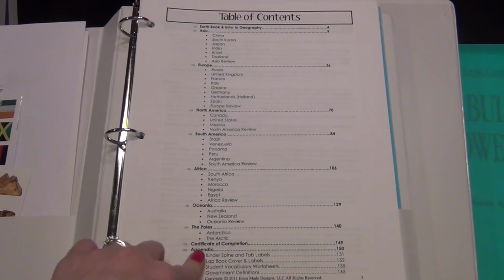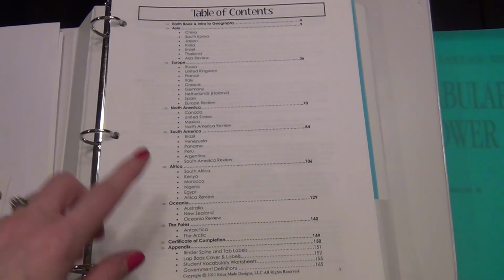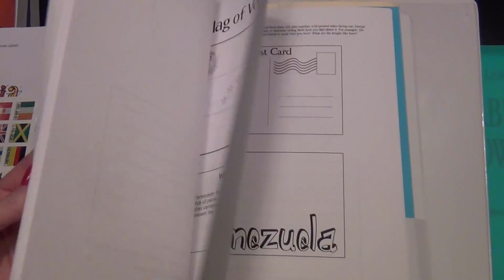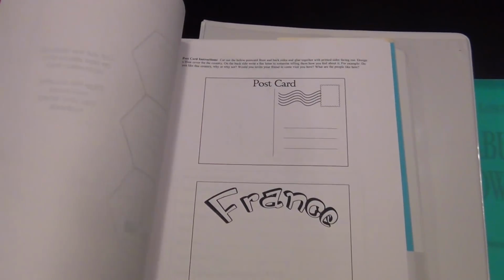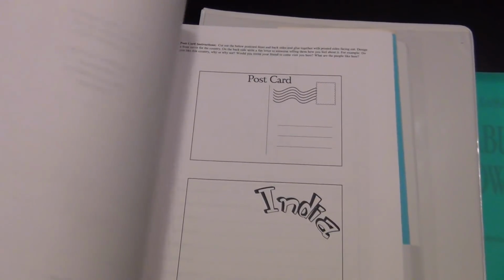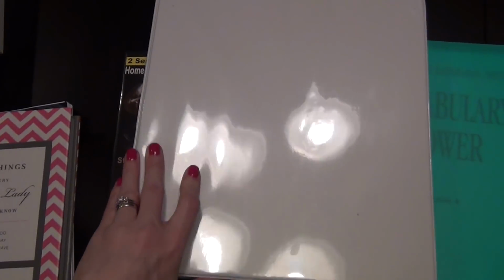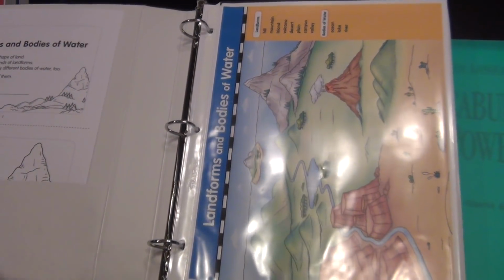And I'm really excited about this too because it does have crafts, activities, recipes, all different types of things. So I've got everything all put together for my oldest. My youngest has her own notebook too, but all the flags of the countries and continents and things like that. So we are tying this into a geography and landform type of study.